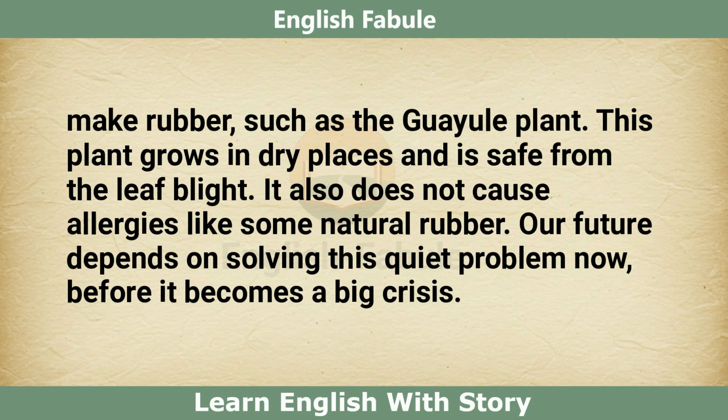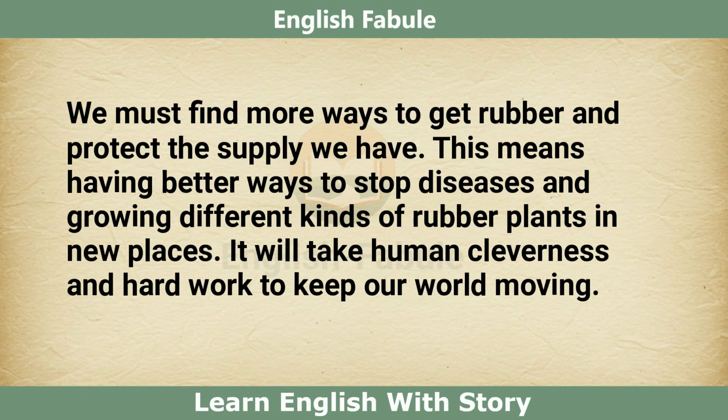This plant grows in dry places and is safe from the leaf blight. It also does not cause allergies like some natural rubber. Our future depends on solving this quiet problem now, before it becomes a big crisis. We must find more ways to get rubber and protect the supply we have. This means having better ways to stop diseases and growing different kinds of rubber plants in new places. It will take human cleverness and hard work to keep our world moving.